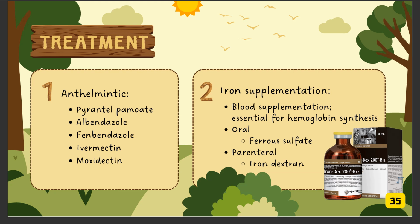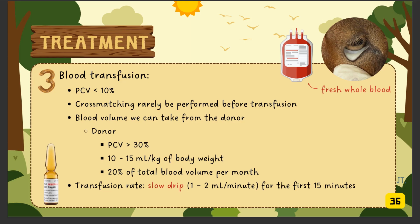Iron can be supplemented in the form of ferrous sulfate if given per oral, or in the form of iron dextran if given parenterally. Based on the FAMACHA score and the 5 to 6% hematocrit from the lab result, blood transfusion should be prioritized to ensure the survivability of the animals. Generally, blood transfusion should be done in goats with PCV lower than 10%, and cross-matching in small ruminants is rarely performed due to the expense and the many blood groups present.